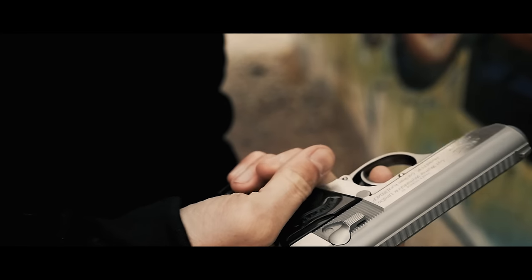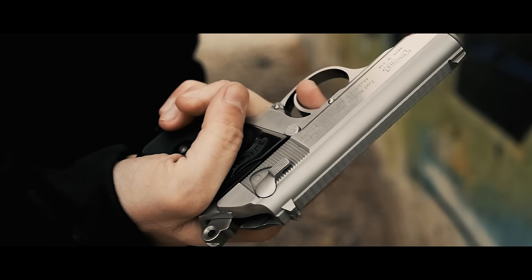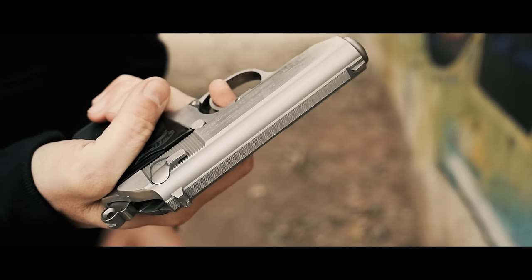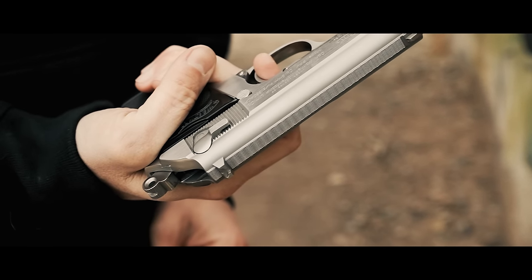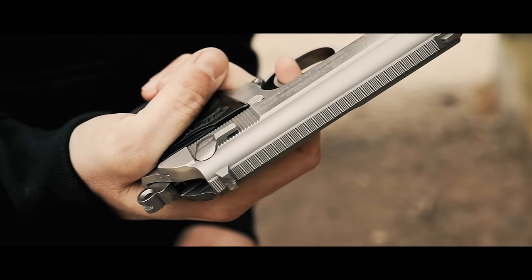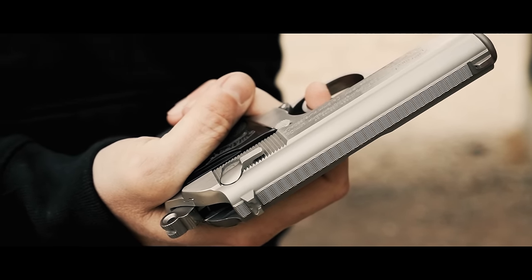The trigger is not wonderful. The double action is just over 13 pounds, and there are some double action triggers where you go, yeah, it's heavy, but it's clean, it's smooth and everything. This is like, chunk, and then it goes. I mean, it's not good.